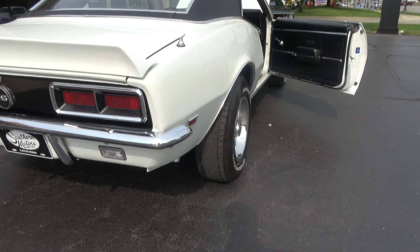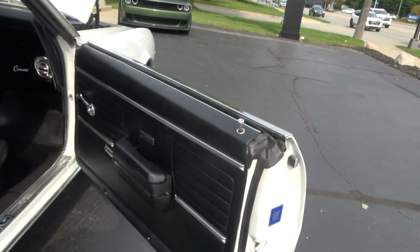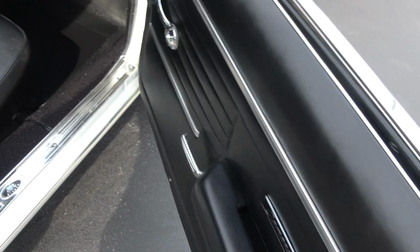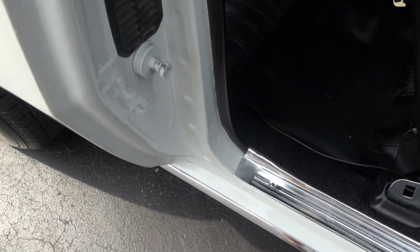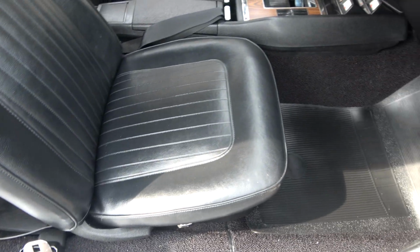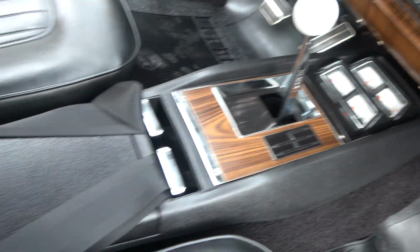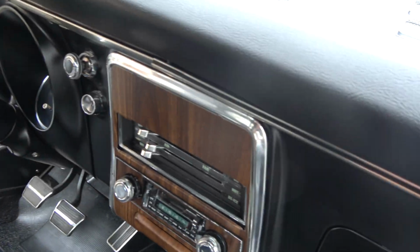If you're looking for a good straight driver, I think you'll like this car. Not easy to find 4-speed Camaros in the RS/SS version, which is what we're going to price this one at. Everybody loves the hideaway headlights. Seats look good. A company called B&R is the company who did the restoration on this car. Gauges are nice and clean. Again, very nice steering wheel.